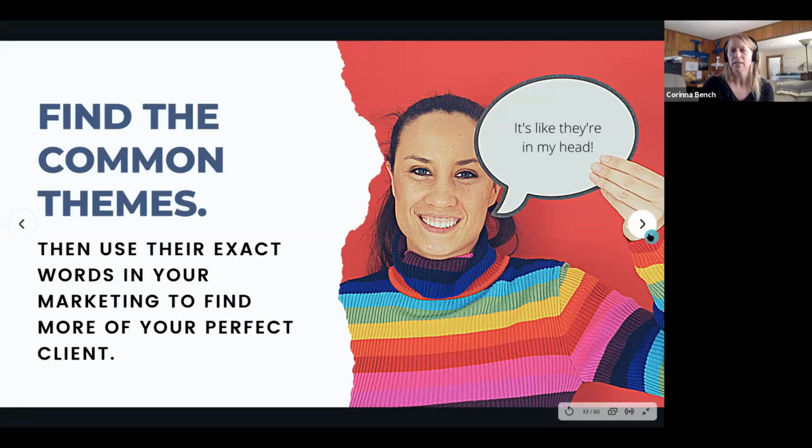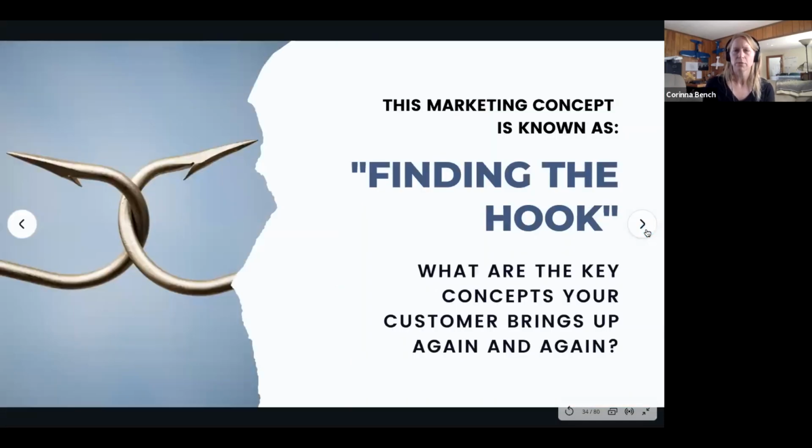Okay, so this concept that we're describing here is known as finding the hook. Marketing agencies pay people a lot of money to do research on customers, either with surveys, or they do focus groups, or they get on the phone and talk to customers of big brands, and they figure out, how are people talking about your brand? What are they valuing? Why do they keep coming back? What do they love the most about it? And when we hear what those common themes are, those key concepts that your customer brings up again and again, those become what are called marketing hooks. And this is what marketing agencies lead with when they're building their marketing campaigns.